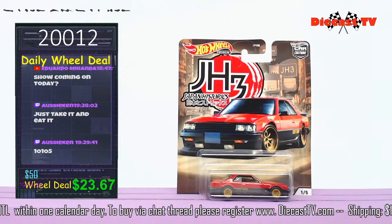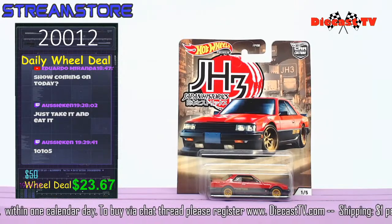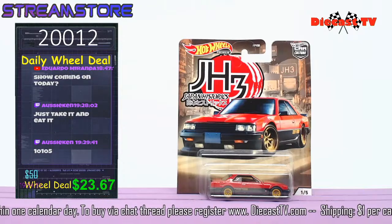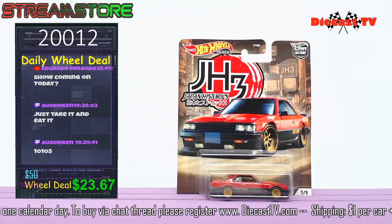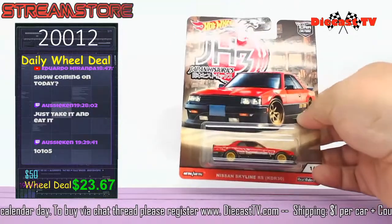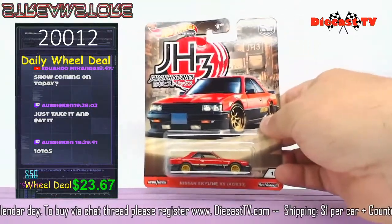So let's take a look at what we have for offer. Today, it's Hot Wheels Premium JH3 Japanese Historics from the Car Culture set. That's number one of the set, and you know that's the Nissan Skyline RS. Sweetness all the way around. Gotta love that. So that's number one.